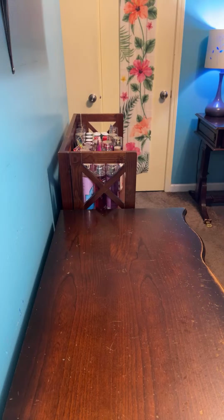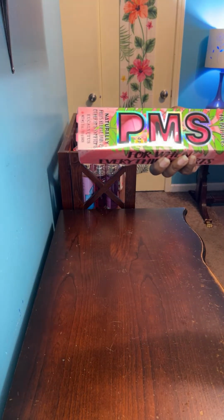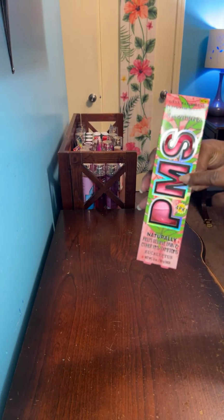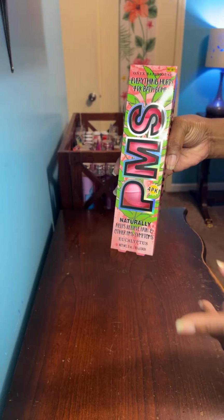Hey, y'all see what Nove put? Nove said put a stick over the P and make it miss. MS. Yeah, you can do that. Yes, you can. Or, since I have a Cricut, I can make a sticker to cover up that whole PMS and blend right in with the packaging. So I might do that.